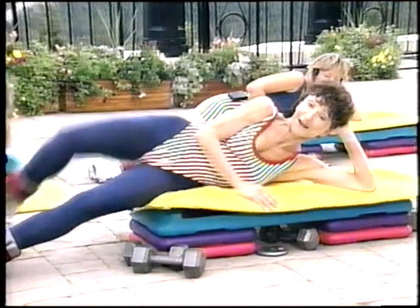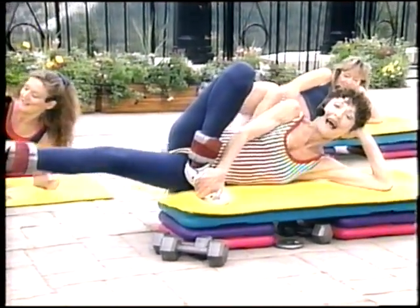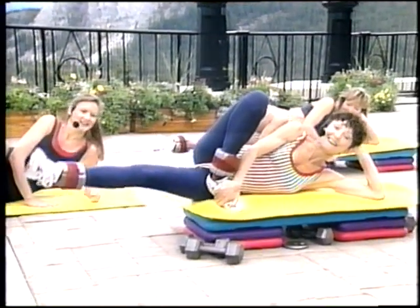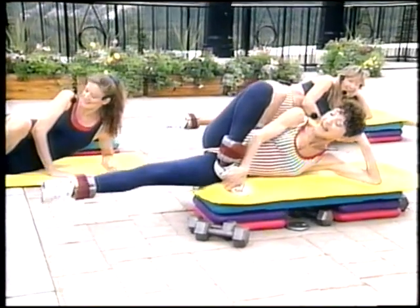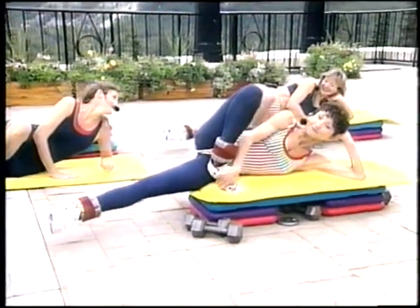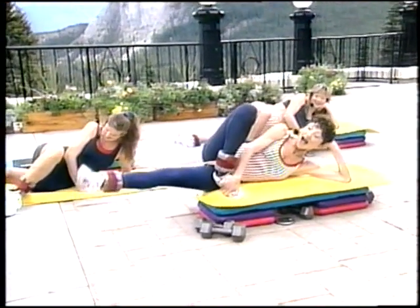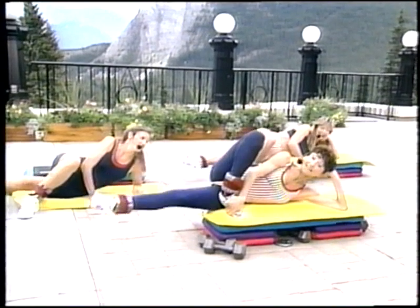Inside leg, other leg, up and up. You want me to lift this leg, right? Yes, the inside thigh, the adductor muscles. How's that feel? Pretty tough, you guys.